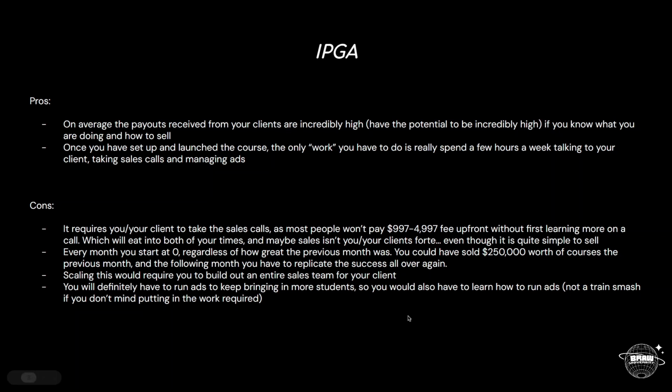And then you have the course priced at a fairly low to mid number, like $1,000 to $5,000 once off. And the cool thing about an IPGA is, on average, the payouts received from your clients are incredibly high, right? And they have the potential to be even higher. If you know what you're doing and you know how to sell, your payouts are going to be high because you're going to help your client make a lot of money, right? And once you have set it up and launched the course, the only work you have to do is spend a few hours a week or a day talking to your client, taking sales calls and managing ads, right?